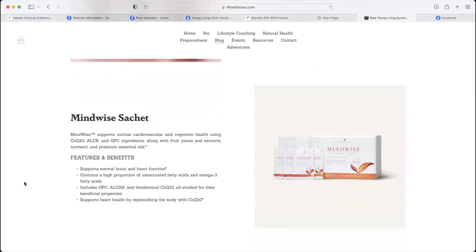Not that you have to take it every day all the time, but what's so fun about the MindWise is it supports natural cardiovascular and cognitive health. It uses the CoQ10, ALCR, and GPC ingredients, along with fruit juices and extracts, plus turmeric and premium essential oils. So this is just chock full of all those good things. CoQ10 is so powerful for the brain.